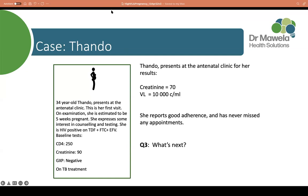So if you see a patient who is pregnant, who presents with a detectable viral load of more than 10,000 copies, and it's your first high viral load, which of these options would you opt for? I know there's other things, you might type them, but just for discussion, you may choose more than one option there. What would be the best steps for you to take?